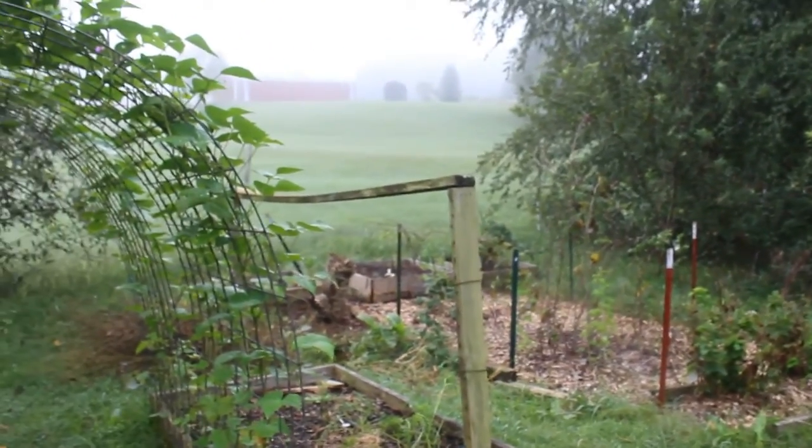So pretty. I love it on foggy mornings out here. It's so magical.